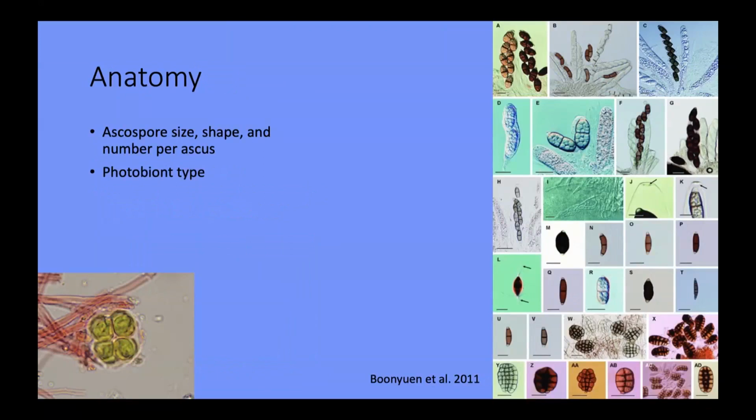Anatomy. So I took this from a paper that looked at ascospore diversity on the right of the screen. And so it shows you all these different spores, their shape and size, and sometimes, like in the upper left, each spore is one cell. Some of the cells are two. Some spores are big, and they're made up of hundreds of cells. And so there's a huge diversity of ascospores, the size, the shape, the ornamentation, and you have to have a scope to look at that and also be able to measure them.